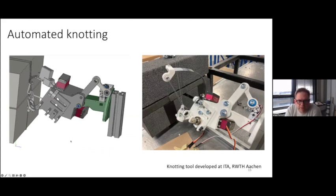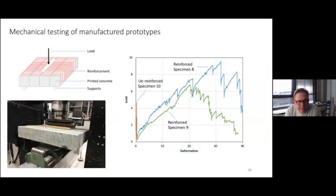On the left is showing just the image of it. And then on the right, they made a prototype, which was successful to some extent. But we have learned from this exercise that we need to put in quite a bit more work. Ultimately, those prototypes that we had manufactured in the lab, we just wanted to get some indication of, is this a meaningful and promising way to provide the reinforcement in that way?